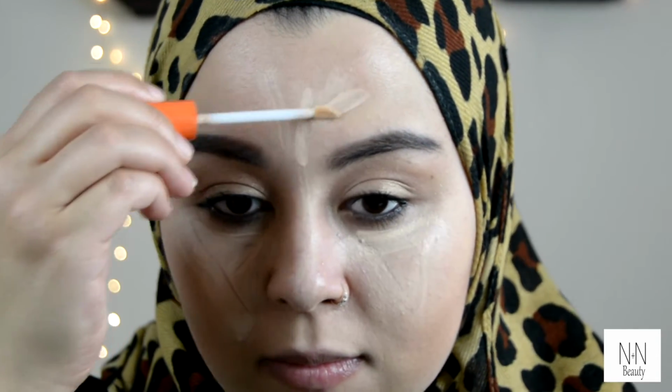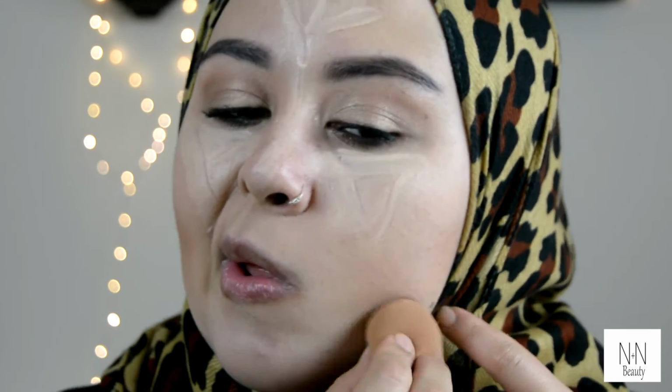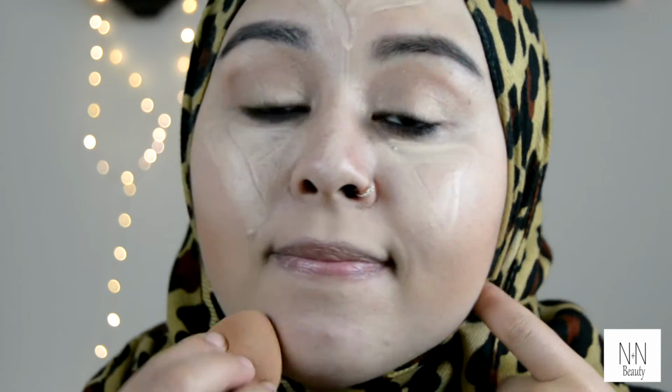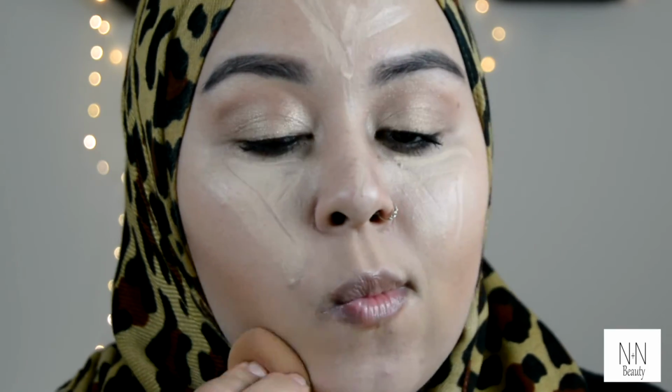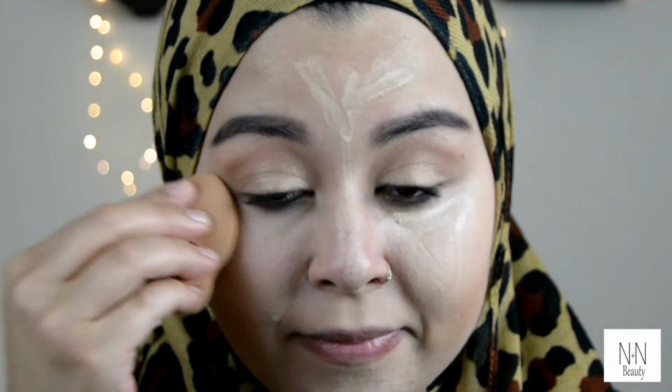Generally I like to put it under my eyes, on my forehead, on my chin, and on the sides of my cheeks, and I like to make a triangular motion. Then I take the pointed end of my sponge and blend everything out. All I'm doing is highlighting the high points of my face. So I'm just blending everything out, as you can see here. I will push it into my skin, blendy blendy.